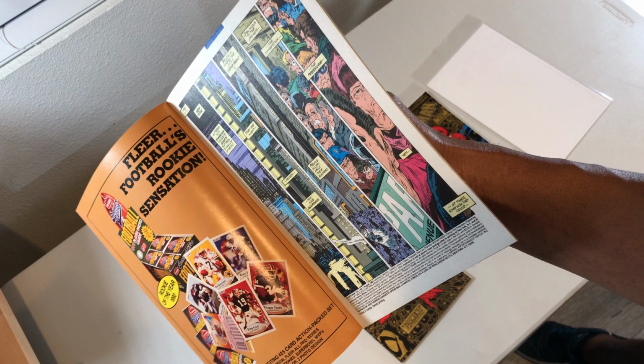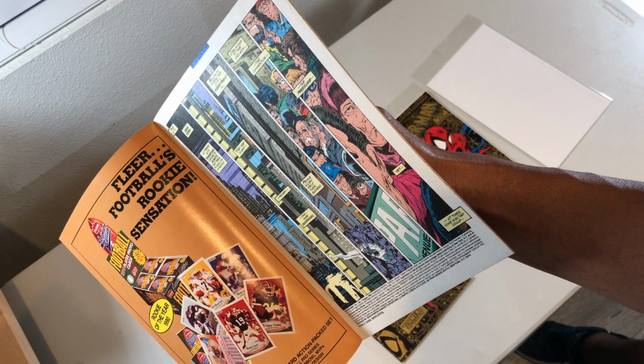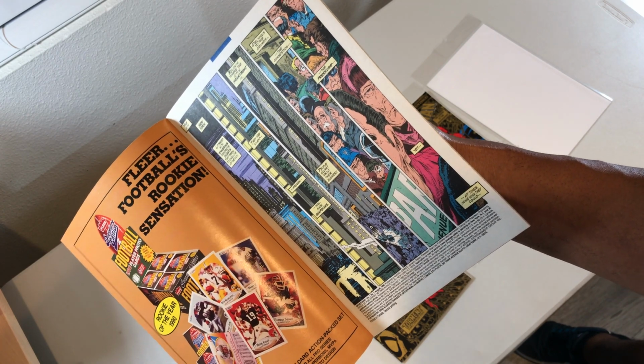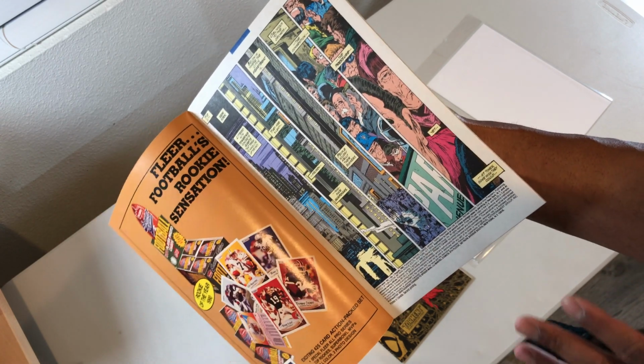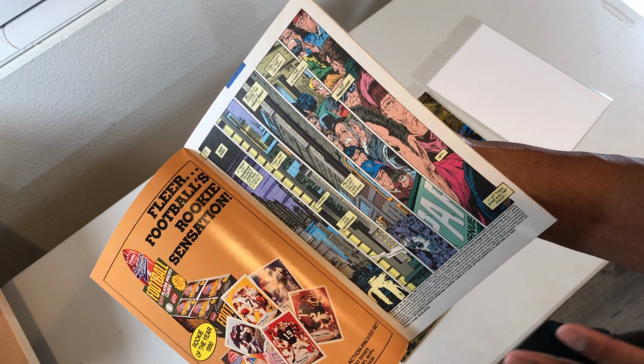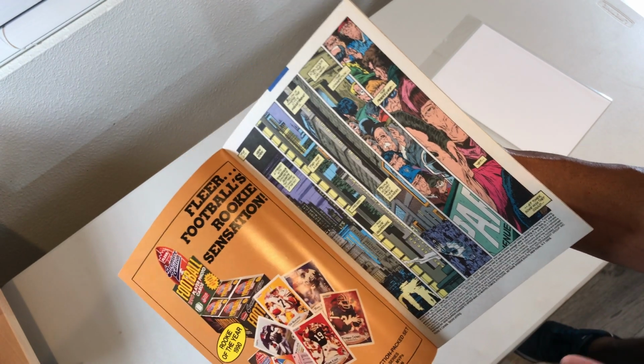You can see that those pages are pretty darn white. This book probably will come back at white pages because this book clearly has been taken care of, by the way that the page looks. There's no browning. There's no brittleness to these pages.